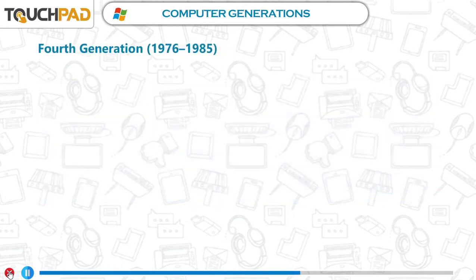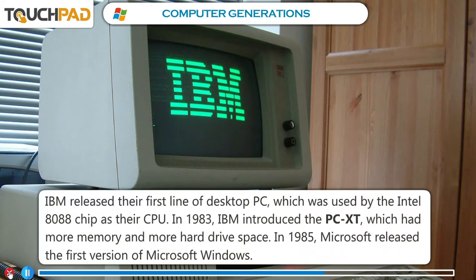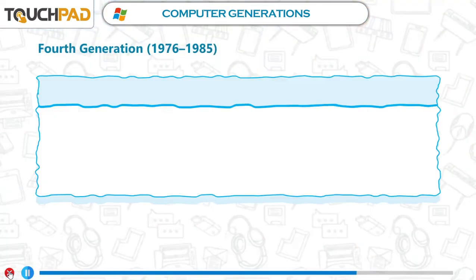Fourth generation, 1976 to 1985. In the 1980s, very large-scale integration, VLSI, came into existence, in which thousands of transistors were placed on a single chip called a microprocessor. IBM released their first line of desktop PC, which used the Intel 8088 chip as its CPU. In 1983, IBM introduced the PC XT, which had more memory and more hard drive space. In 1985, Microsoft released the first version of Microsoft Windows.